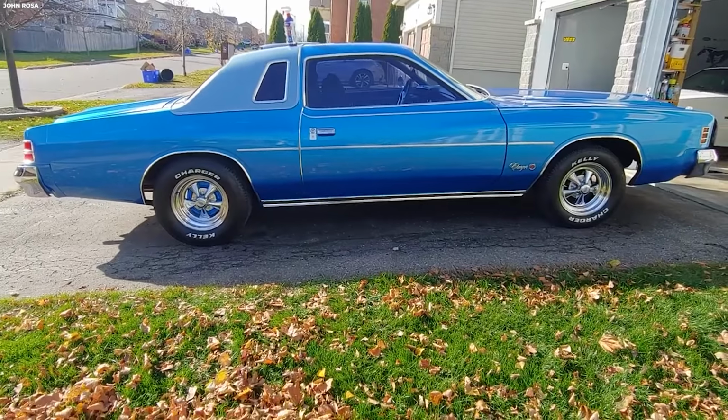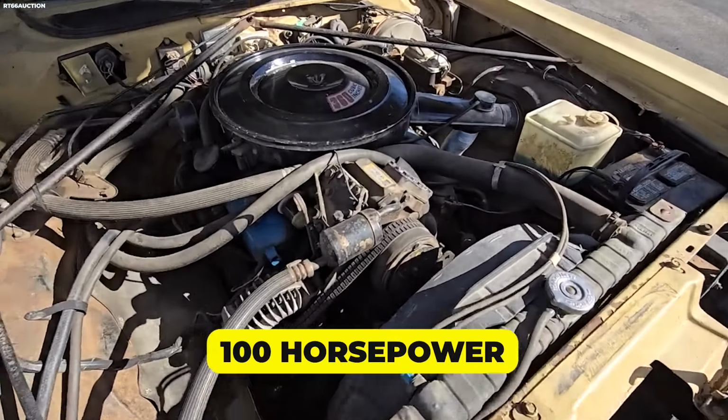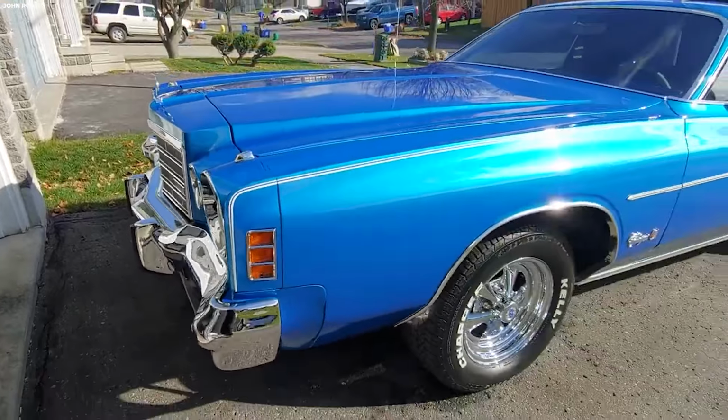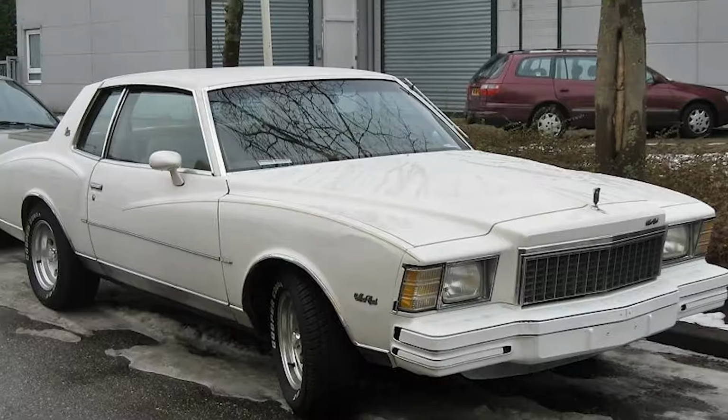It looked like a muscle car, but with engines that barely cleared 100 horsepower, it was secretly one of the weakest Chargers ever built. Number 7.